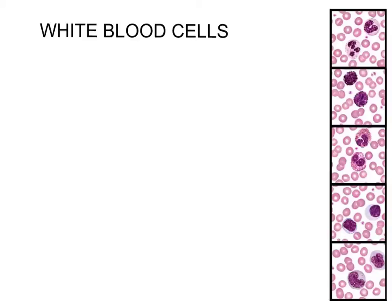Now, to start with, I just want to draw a very quick test tube, and I want you to imagine that we had a test tube, and in that test tube was all the blood that somebody had. Now, in an average healthy person, about 45% of the blood volume is actually cells. So of that, 45% of the blood is cellular.